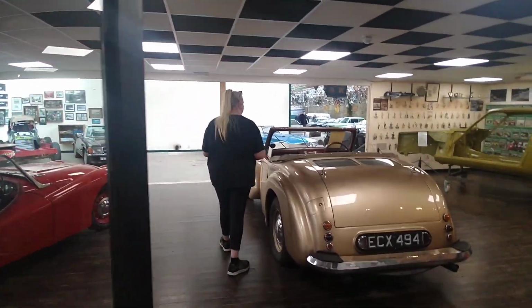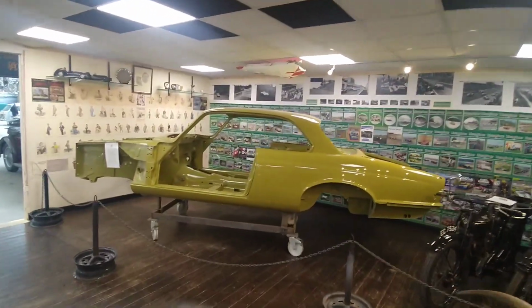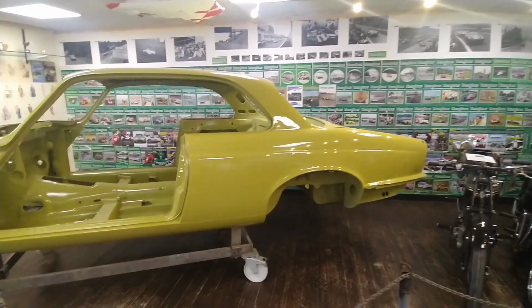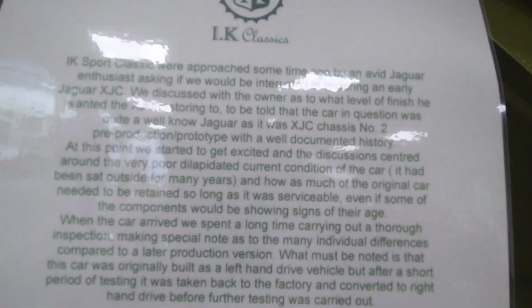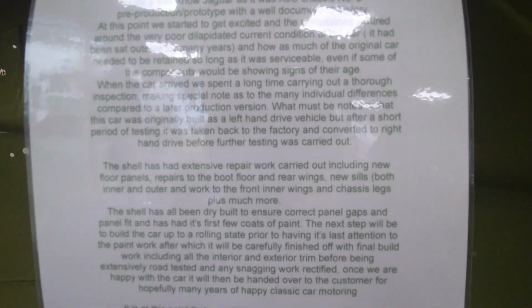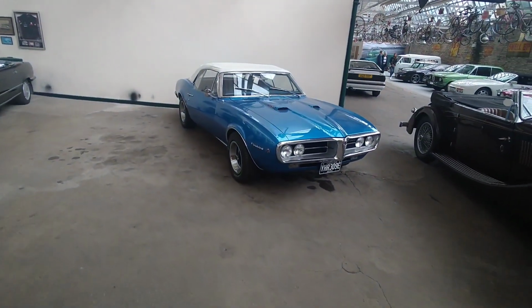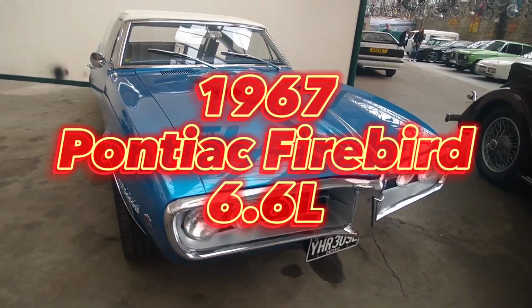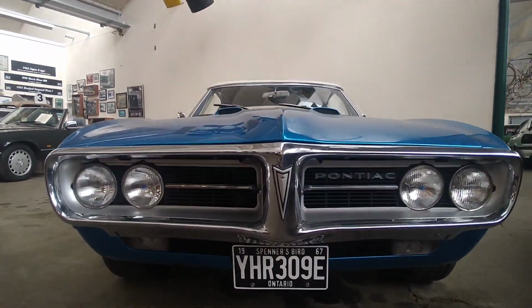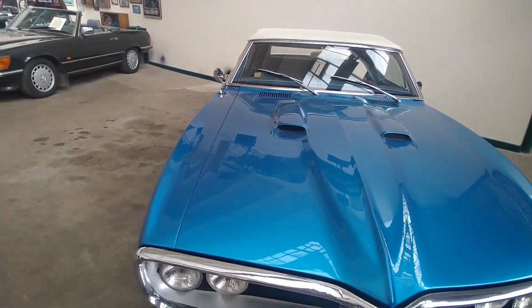That's Angie on camera. Oh, look at that. I have a Jaguar Daimler Coupe, pillarless coupe, two-door hardtop. If you want to read that, you can pause the video. Ooh, look at Pontiac Firebird. What a gorgeous colour. '67 number plate on it. I presume it's a 67 then. Yeah, it looks like it. Convertible.